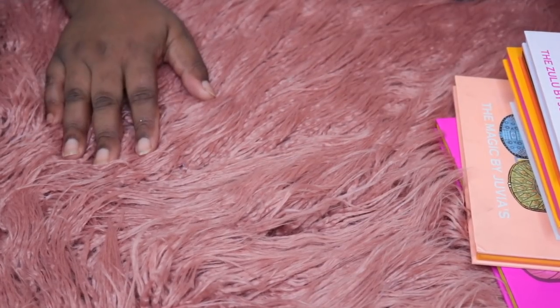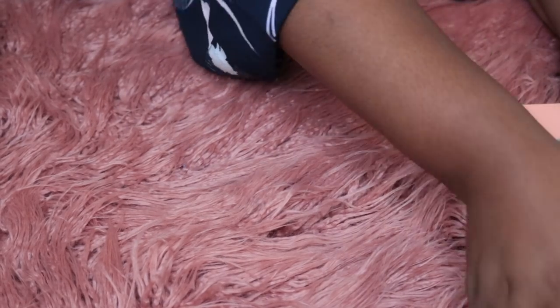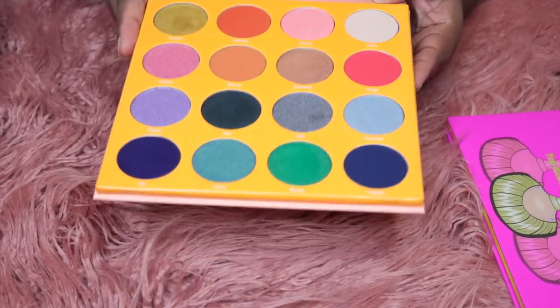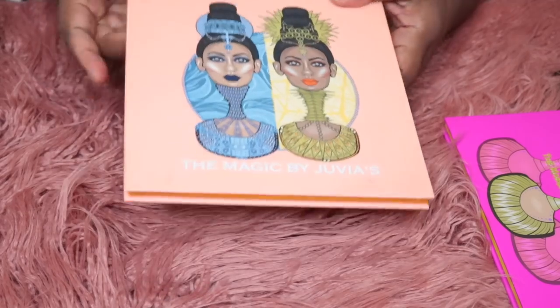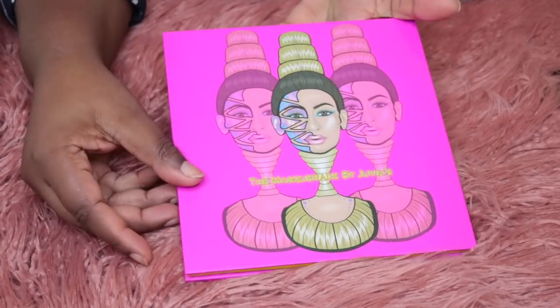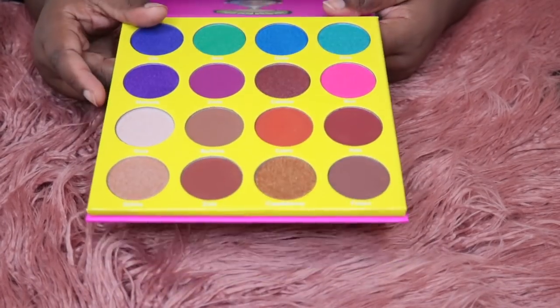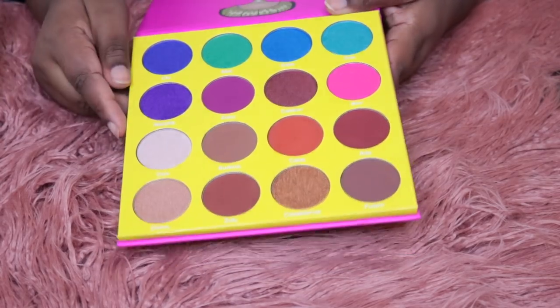We're gonna start off with the rest of my Juvia's Place eyeshadow palettes. So starting with the bigger ones, I do have the Magic palette. Beautiful formula once again. I love Juvia's Place. So I'll just basically go through each one that I've got. I've got the Masquerade palette. Now, knowing that they have the smaller version available, I would have purchased the smaller one.